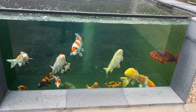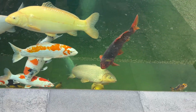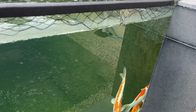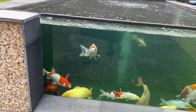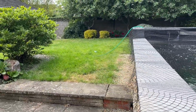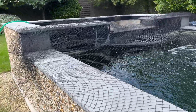A couple of smaller ones I put in there as well, I'm sure could do with the food. The bigger fellas will manage. And you can see on the wall there, blanket weed breaking out, but I think the FMG knocks that back a bit. It's not as bad. Basically it would be easier to list the problems I haven't had than the problems I've had. But anyway, that's the update.